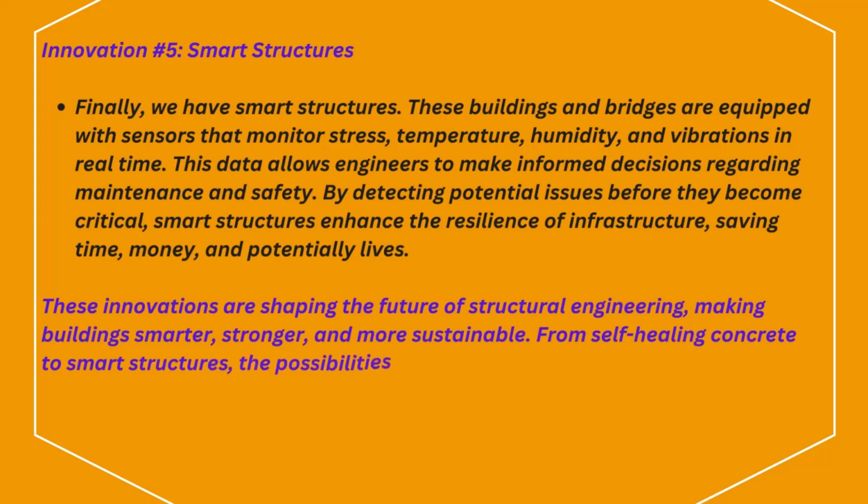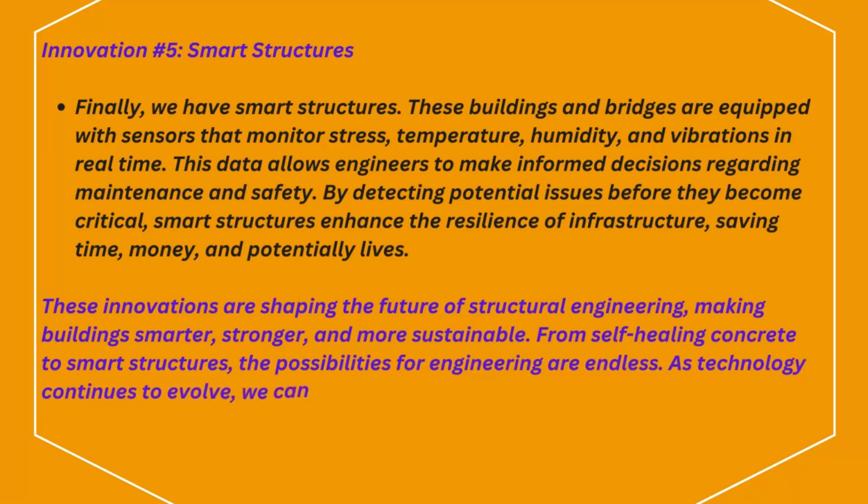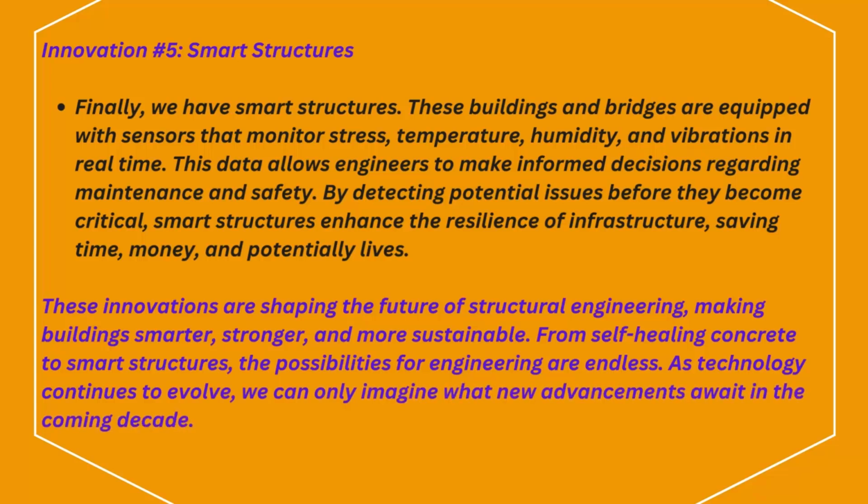From self-healing concrete to smart structures, the possibilities for engineering are endless. As technology continues to evolve, we can only imagine what new advancements await in the coming decade.